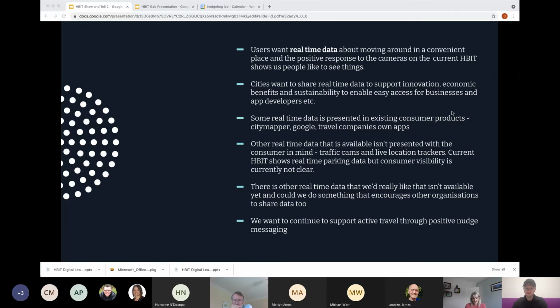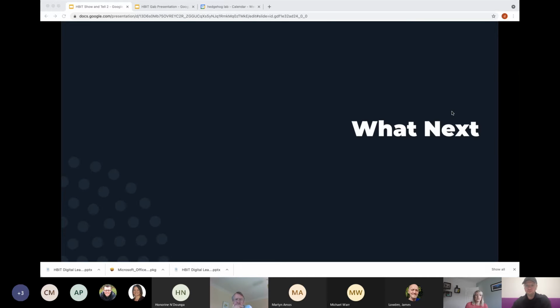And I guess we've reached a point where we feel like there is something that we can do that's a step forward that builds on what we've done with How Busy Is Toon, that does take a step towards meeting some of the user needs, and actually, again, encourages more data to come out and can absolutely be white labeled and used by other cities, which again is part of what this is all about. It's not just about developing a Newcastle-centric product.